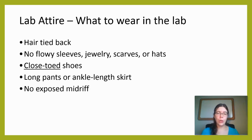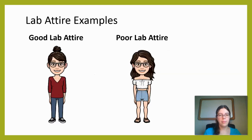You also need closed-toed shoes, so ones that completely cover your foot with no openings. We want to protect our legs in case something gets knocked off the lab bench, so that we don't have liquid splashing on our legs. So long pants or an ankle length skirt are acceptable. And then we also want to make sure that we are completely covering our belly, so no exposed midriffs. We want to make sure that we're all covered up, because the better we're covered with our clothing, the less chance of risk we have with chemicals.